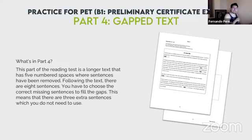Last week, we checked part five, I think, for the connectors. Today, we are going to check part four for comprehension. This is a very interesting exercise. So let's do it together. And after we finish together, you do a simulation, okay? So in this moment, let's begin with instructions. What is in part four in the B1 preliminary certificate for Cambridge?